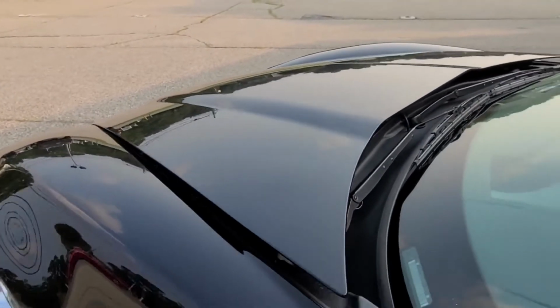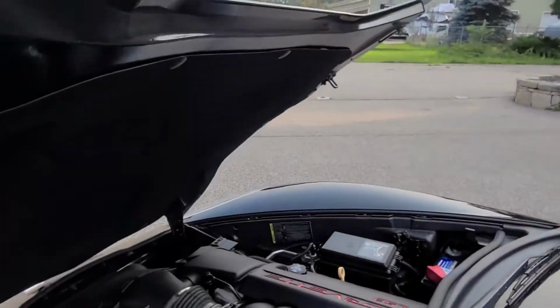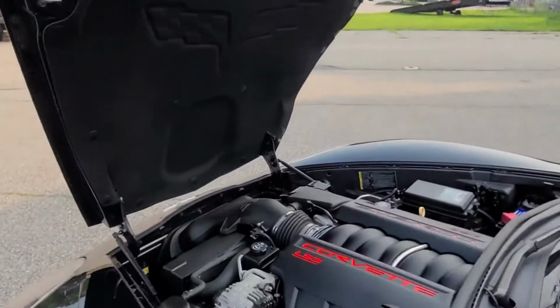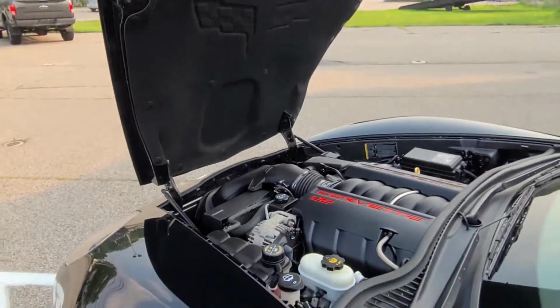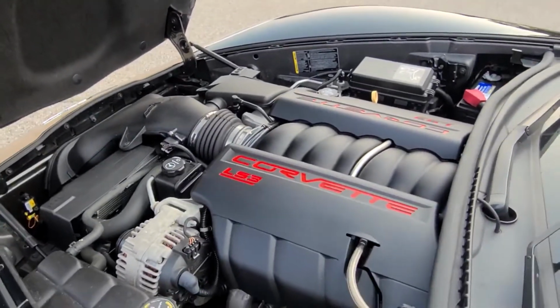So I've popped the hood, and it's worth mentioning this is a reverse hinged hood. So once you pop it from the inside, there's no latches to fumble with. You just open it right up, and the gas struts there on the bottom hold it up in place for you. Let's take a look at this absolutely stunning LS3 V8 producing 430 horsepower.